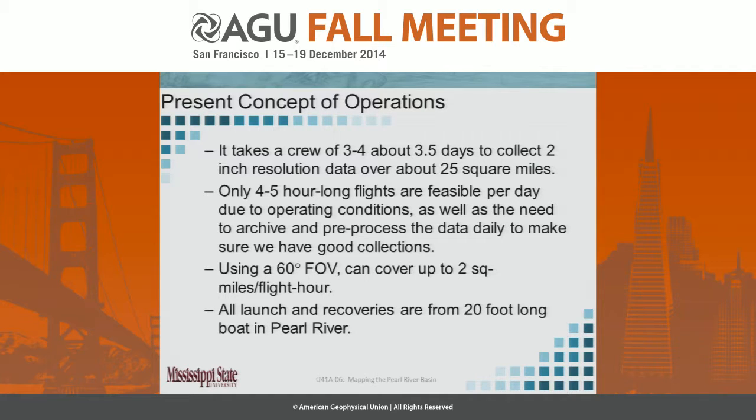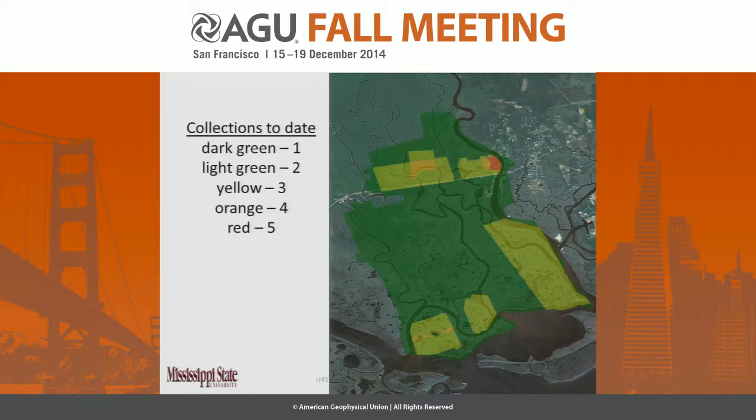As you saw in that video, we're pretty much launching from a 20-foot boat. That's necessary because we need to get into some of these smaller sloughs to maintain visibility, to keep eyes on the bird at all times. So first missions last November were up in this area. We revisited that. This whole area is what we actually were able to get in September of this past year.